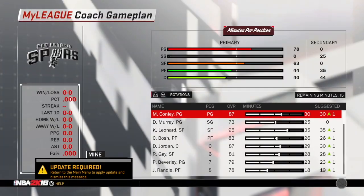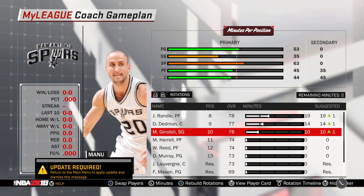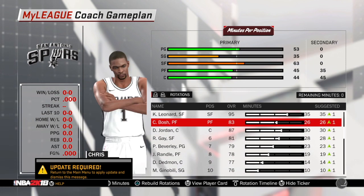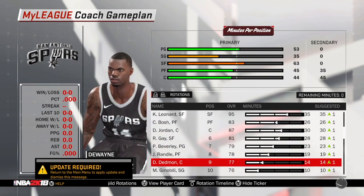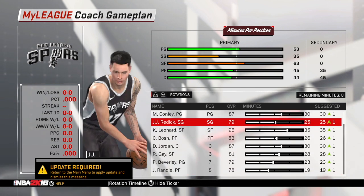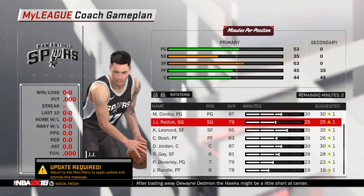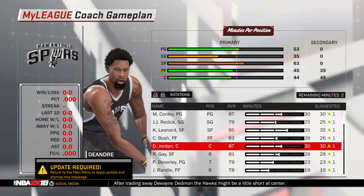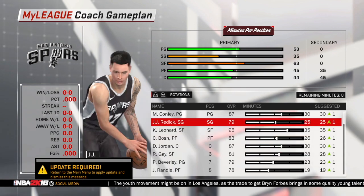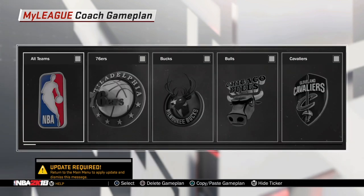Here we're going to go to the coaching game plan. Here's the roster. As you see, we're going 10 deep. I'll probably drop it down a number since Manu's pretty good. We're good with him. But as you see, this is the roster. So, yeah, that's what it's going to look like. I think it's a pretty good roster. We do have a guy coming off the bench who's an 81, along with a 79 is our lowest starter. So, definitely looking up, and I'll catch you at the end of the season.